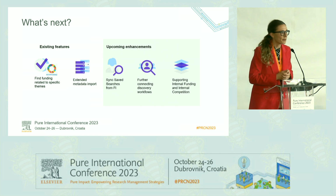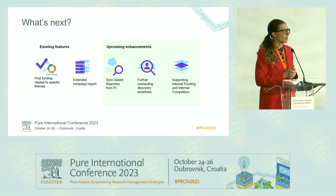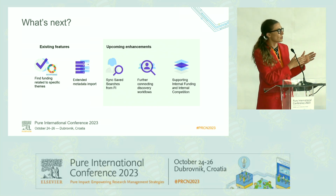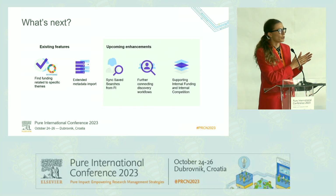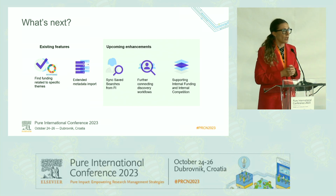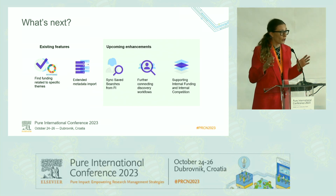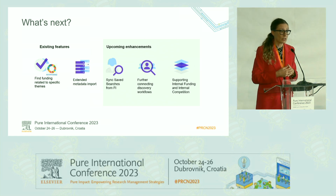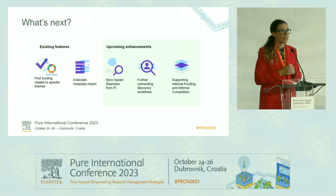So what is coming next? We are looking at synchronizing saved searches that users can set up in Funding Institutional, to get the new funding opportunities that match the saved searches to come into Pure in an automated manner. We are also looking at further connecting the discovery workflows through enhanced recommendations. And last but not least, and this is a very exciting project that we're working on with James, is supporting the internal funding and internal competition management bit.